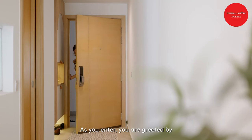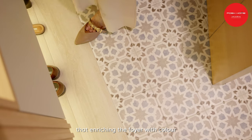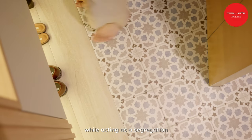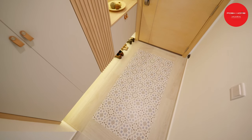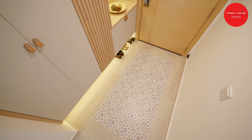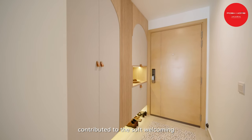As you enter, you are greeted by these beautiful Spanish tiles that enrich the foyer with color, while acting as a segregation to the main hall. The round edges of the shoe cabinets contribute to the soft welcoming.